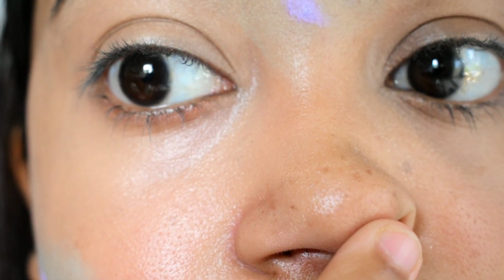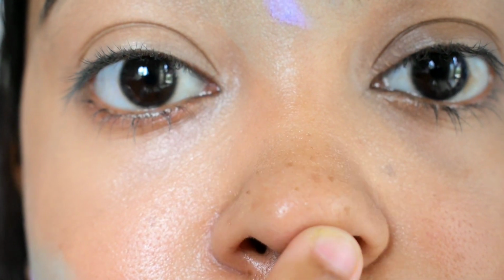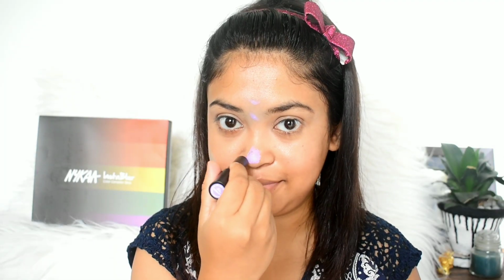And now I'm going to apply this lavender stick on this portion of my nose. Here I have some pigmentation. Lavender color corrector can hide paleness as well as pigmentation and dark spots. That's why I'm going to apply this lavender stick on this portion of my face where I have some pigmentation, and now I'm going to apply foundation all over my face. So that is the final look, and I can't see any imperfection.